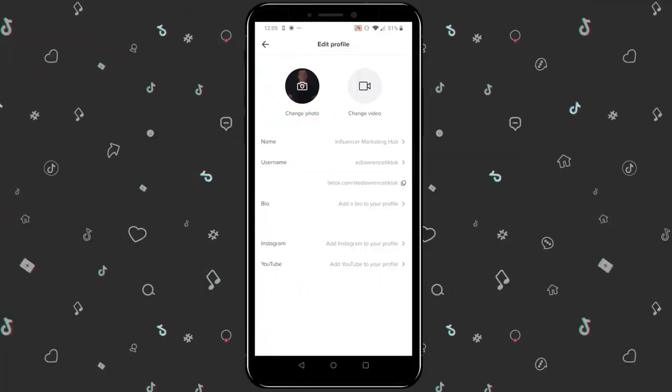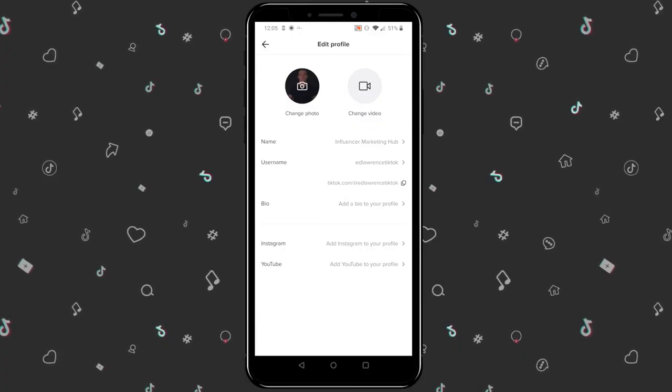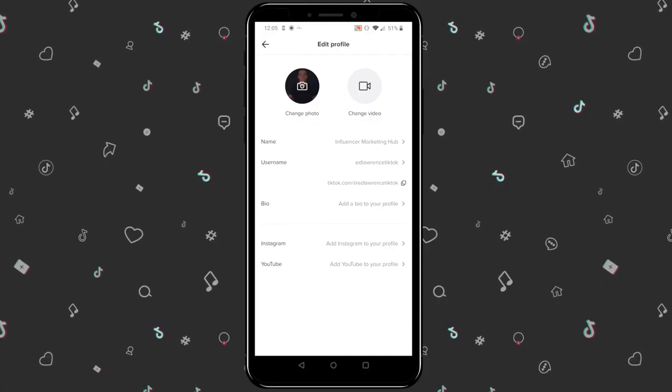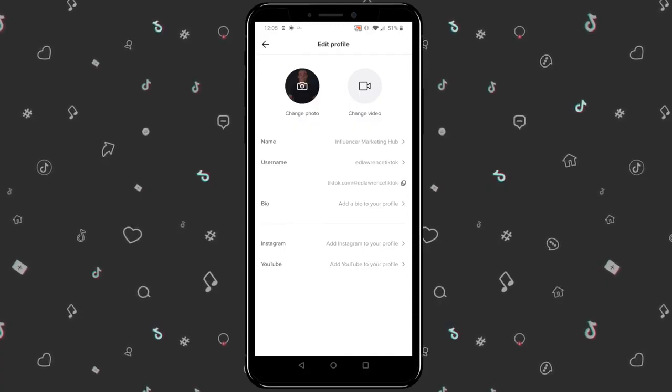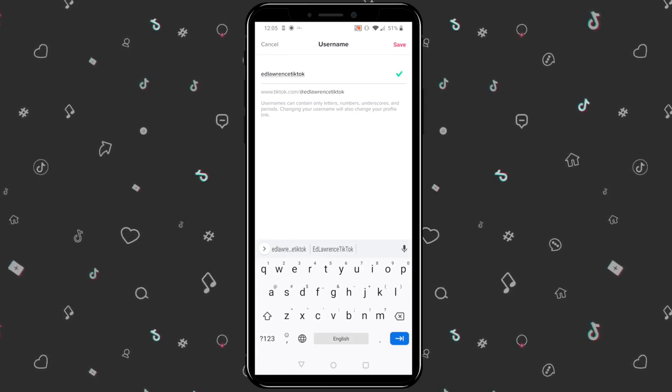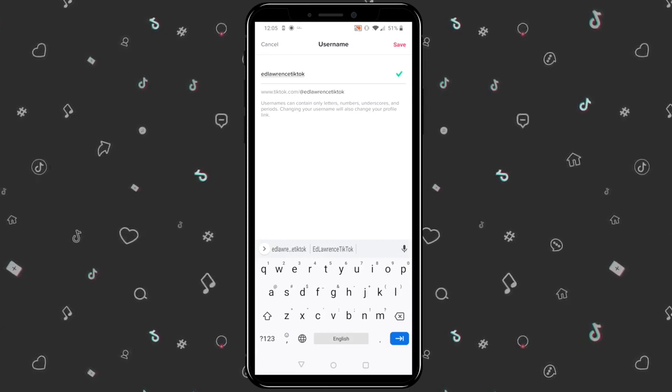Now, if you rush your account setup, you can opt to use a better username at this point. You can change this at any time in the future, but only after 30 days, so choose wisely. To make a change at any point, return to the Edit Profile page and click on your existing username. You can then type in a new preferred username, and then TikTok will give you a green tick if it's unique and available. Write yourself a bio.